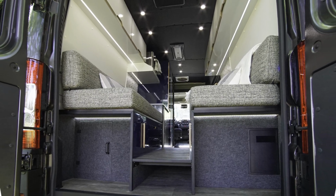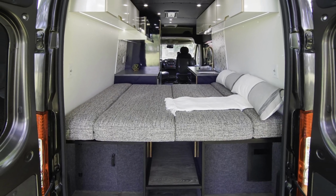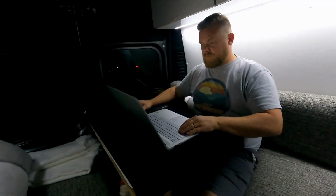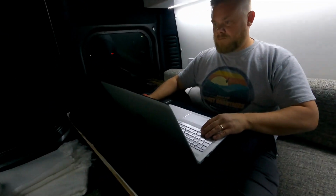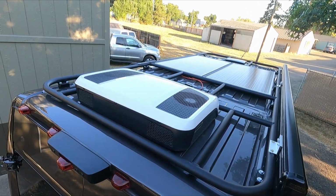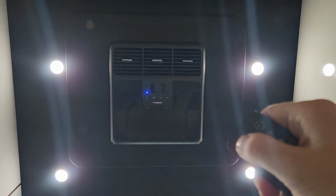There was plenty of room for the two of us, and the bed was so easy to make. We used the dinette table to eat and do computer work, and then quickly converted the bed to relax and sleep. We ran the 12-volt RTX 2000 air conditioning unit all night long, every night, with no worries.